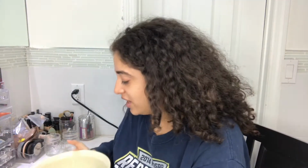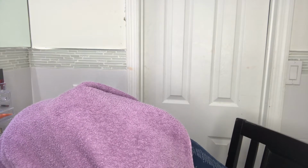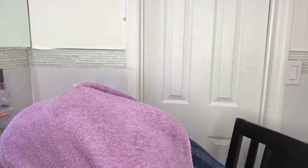The water isn't as hot as when I first boiled it, so I think I'm just gonna do it like that. I'm gonna put the towel over it, and I like to stay over the water for like 5 minutes, or at least until I feel like my pores are open. So I'm just gonna pick up my hair. It isn't as hot as when I first boiled it.